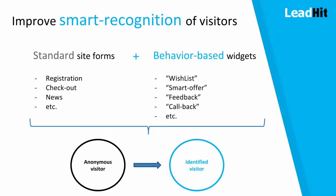The major point is that the widgets you use need to be smart, and they're probably not. If there's a pop-up, it's just going to say the same thing to everybody. If there's an exit intent pop-up or something, it's going to say the same thing to everybody. You remember all of the pop-ups that we saw earlier. They're not smart because they don't take into account the user's behavior. They don't really motivate people to buy.